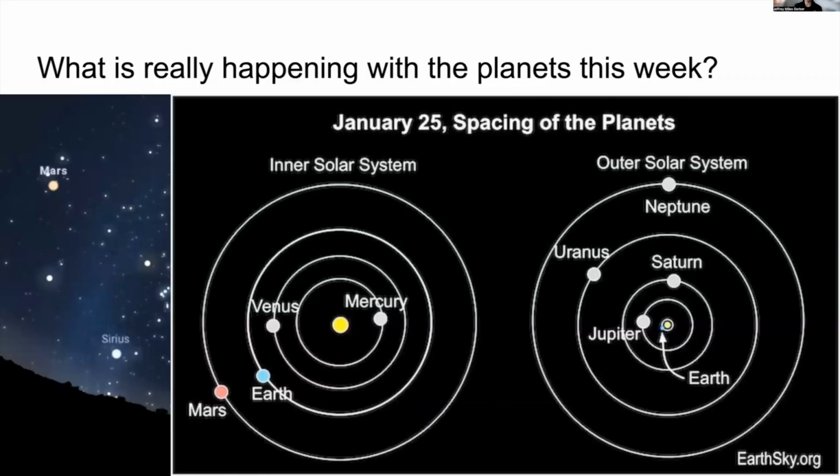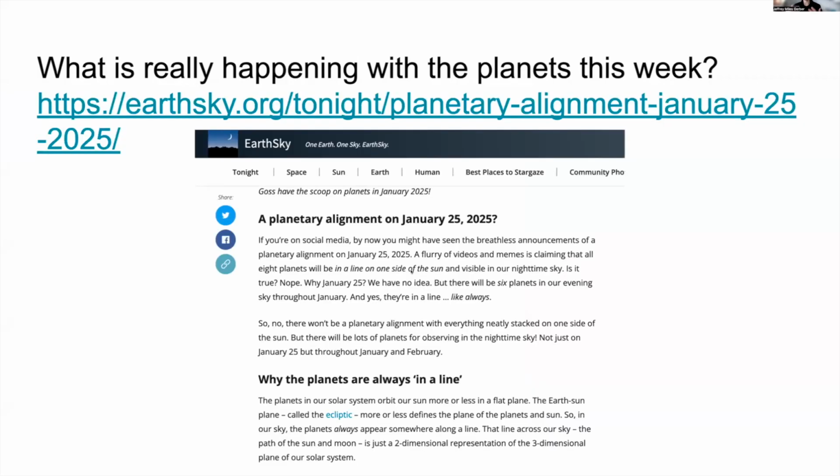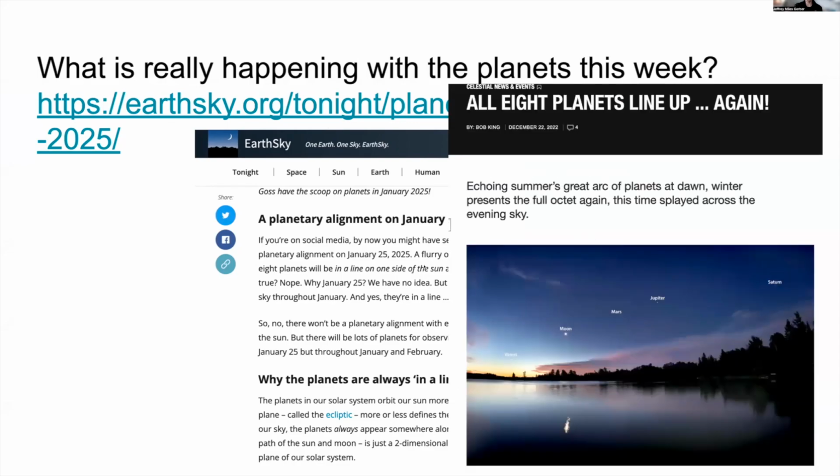But in reality, the planets are always on that same line because we've got this nice flat disk that we know exists because the physics says there's got to be this conservation of angular momentum. This whole social media craze about the planets aligning comes up every 2 years. I quickly found an article from a couple of years ago saying that all planets line up, and then again, something similar, where they followed the ecliptic out there in the night sky. And you can see the moon also sits on that ecliptic.